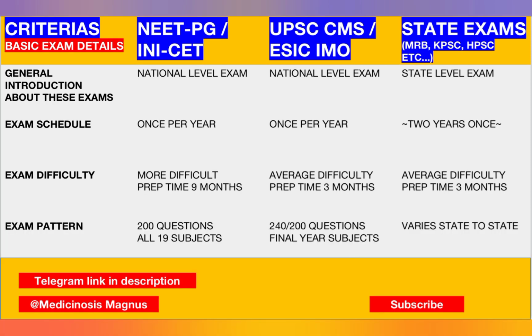If you see the exam pattern, in Neet PG and INI-CET, we'll have 200 questions, and the questions are from all 19 subjects. So it takes a lot of time to master all those 19 subjects, and we'll need at least a good 6 to 12 months of preparation. Whereas in UPSC and ESIC, only the final year subjects are asked. That is medicine, surgery, pediatrics, OBGYN, and PSM. However, certain other topics are also incorporated into these subjects.